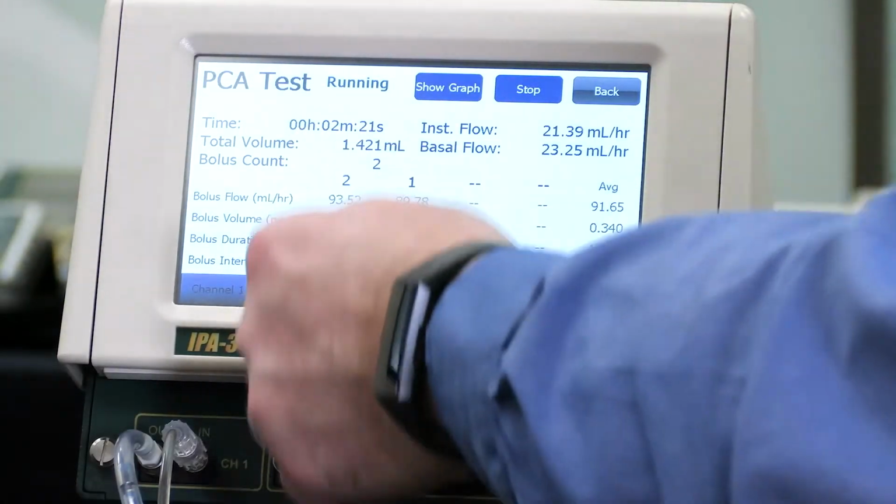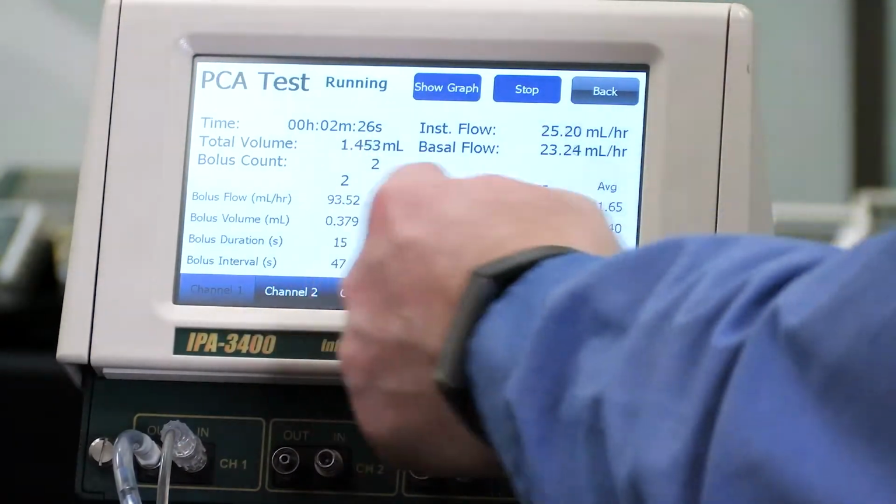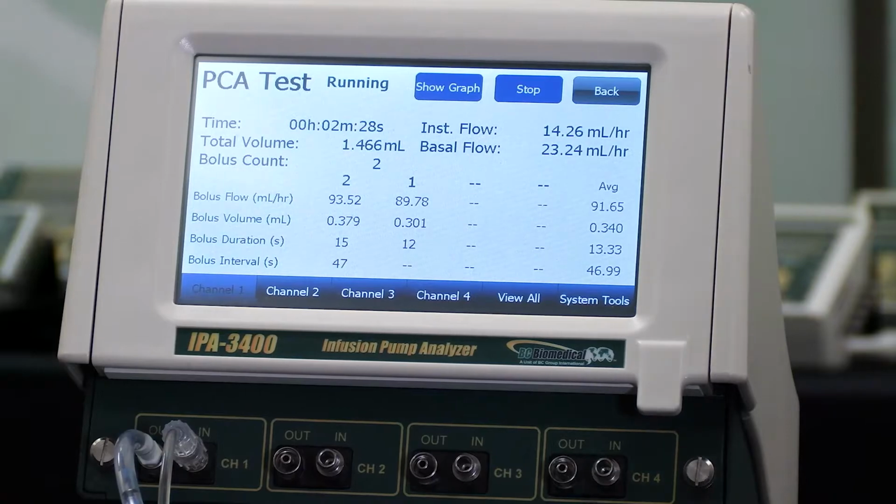Oh, that's interesting. It shows the last one first. Yeah, it's kind of smart like that, because otherwise, if you go the other way, once you get to 10, it's like, oh, it's way over there.